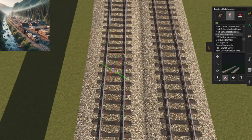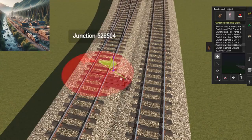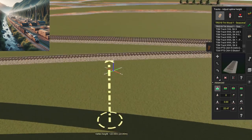And at this point, we are working on making the first opening here, one of the first little branches that we've had come off this main line. And this is going to be where it comes into the yard itself.